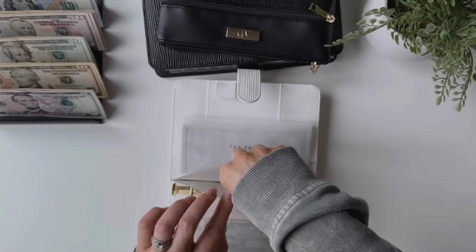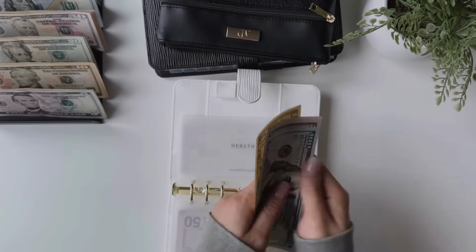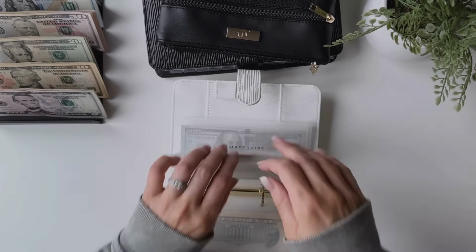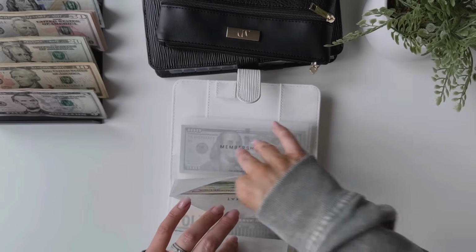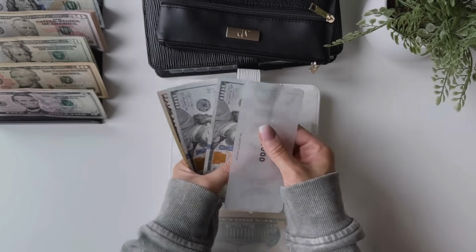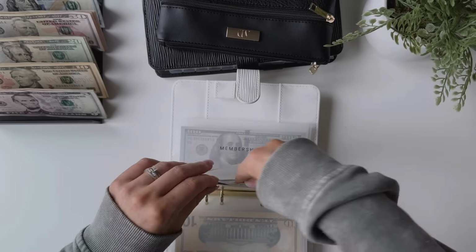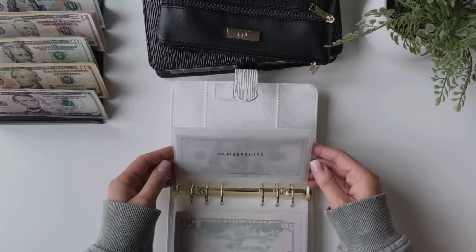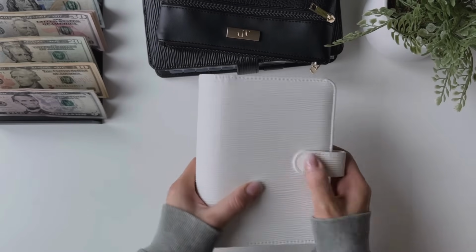Health is getting a 50. So now we have 100, 152, 210. Tax prep is getting a 100 as well. Oh, we left some behind. So now we have 1,000, 11, 12, 1,250. Memberships is not getting stuffed, but we'll start stuffing that again next month.